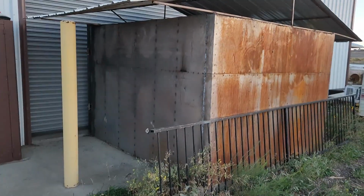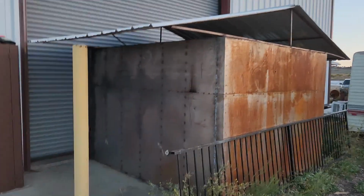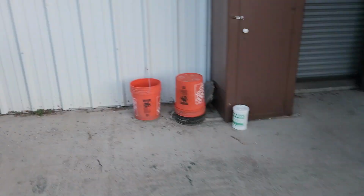And then this is the powder coating oven that used to be inside the old shop, but now that it's outside, it doesn't make the shop just unbearably hot like it used to. And we've got a little roof to protect it. We're gonna try and figure out some kind of little room to build in here to insulate it a little better so that during the winter it'll heat up a little faster.